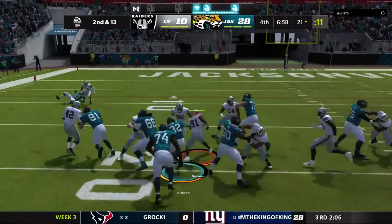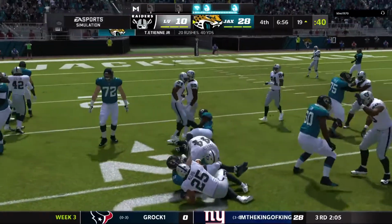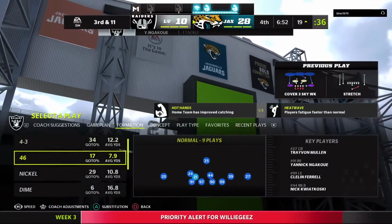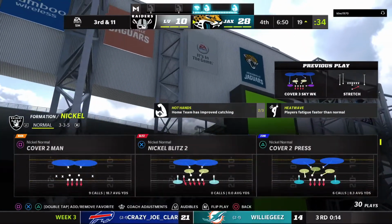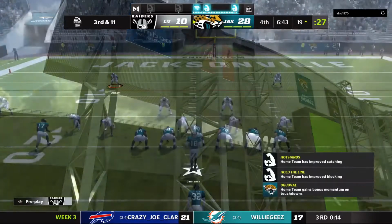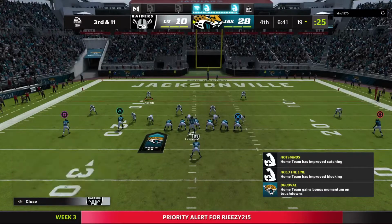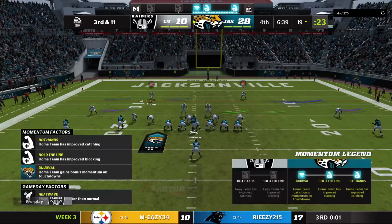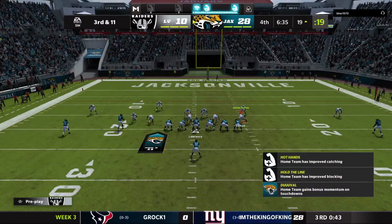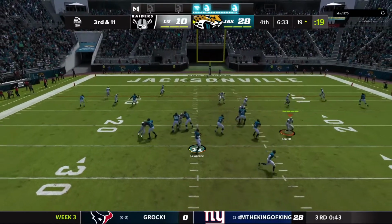On 2nd down, a run with Etienne, and he's only going to get a yard from the 20 to the 19. Brandon, I've got to think this offensive line has got some smiles on its faces. I know it sounds crazy, but they practiced for this back in training camp. They knew they'd be in situations where there'd be extra defenders in the box coming after them, trying to keep them from locking down a game. Right now, they want to show the world they're up to the challenge.